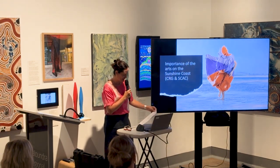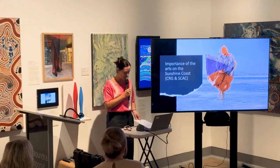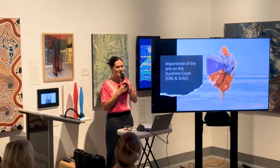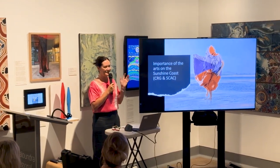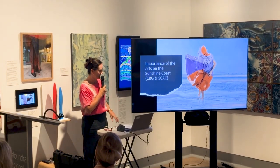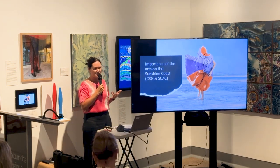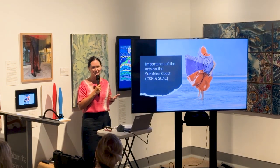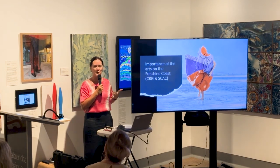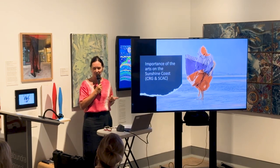And of course, the importance of arts on the Sunshine Coast. Could you imagine the Sunshine Coast without public artworks, without a gallery, without artist studios and workshops and programs? I think the regional gallery, we celebrate 25 years this year. That speaks to how important it is that the regional gallery is part of the region.